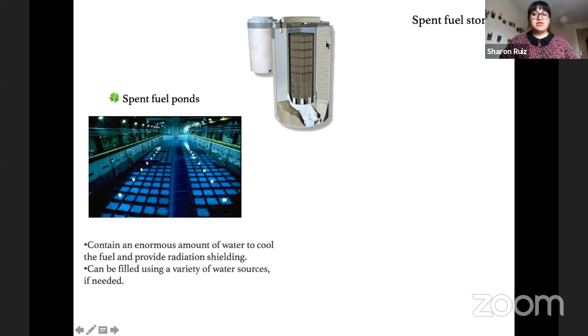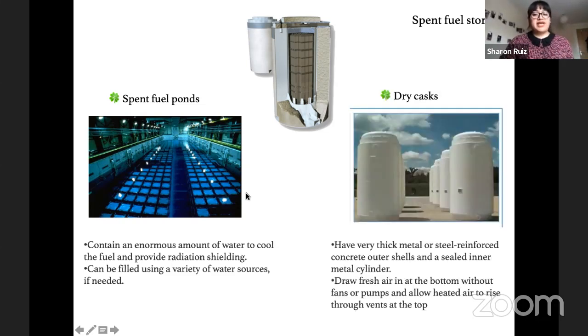The spent fuel storage cans can be stored either in fuel ponds, with water, or in dry casks. Most of the material stored around the world is stored in fuel ponds, which are literally huge pools filled with an enormous amount of water. The water has the advantages that it provides a shield against radiation, and it also helps to cool down the spent fuel. And sometimes they use different reagents added to the water. It depends on the plant.